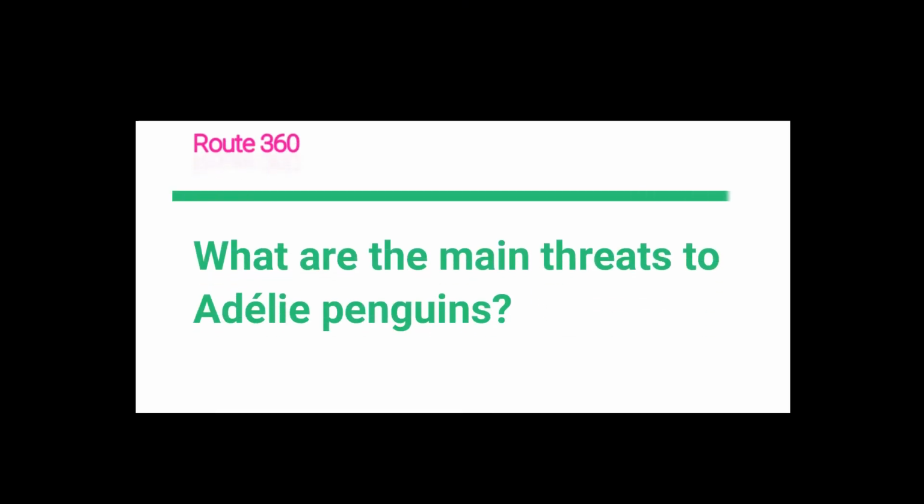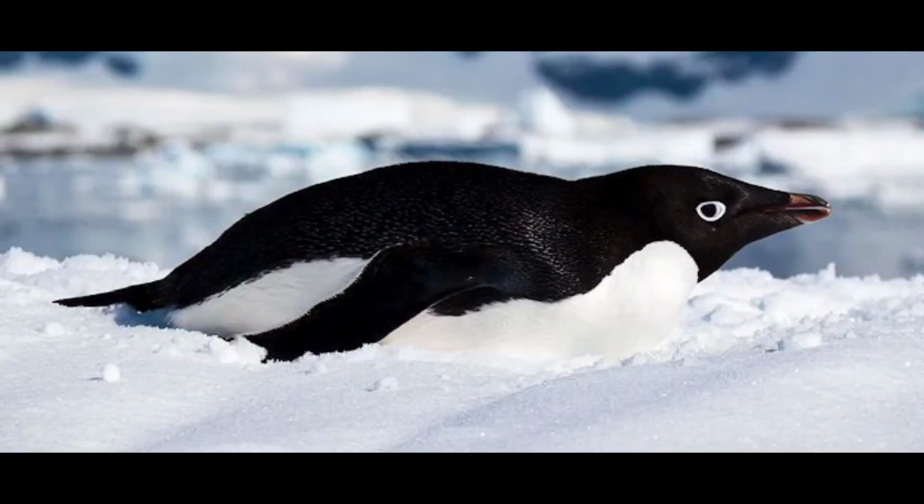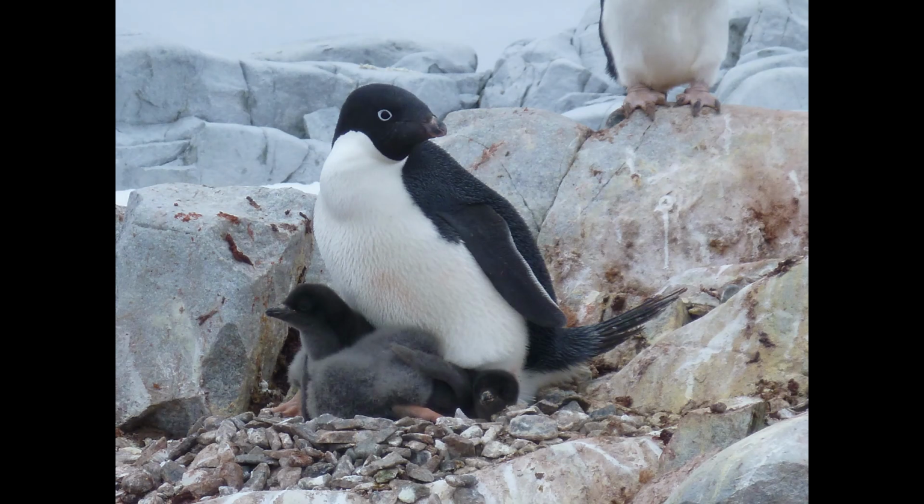What are the main threats to Adélie penguins? Adélie penguins are one of the most widespread Antarctic species, and the population numbers are stable or increasing across much of their range. They are classified as least concern on the Red List of Threatened Species.